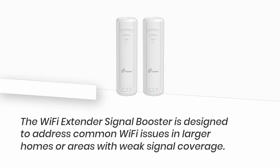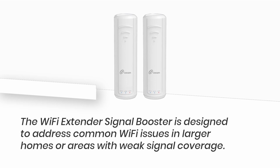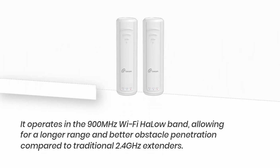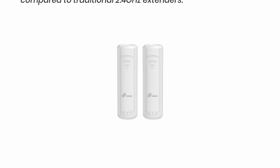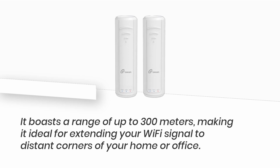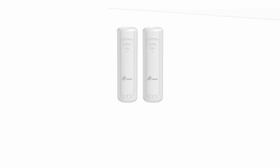The Wi-Fi Extender Signal Booster is designed to address common Wi-Fi issues in larger homes or areas with weak signal coverage. It operates in the 900 MHz Wi-Fi HaLow band, allowing for a longer range and better obstacle penetration compared to traditional 2.4 GHz extenders. It boasts a range of up to 300 meters, making it ideal for extending your Wi-Fi signal to distant corners of your home or office.